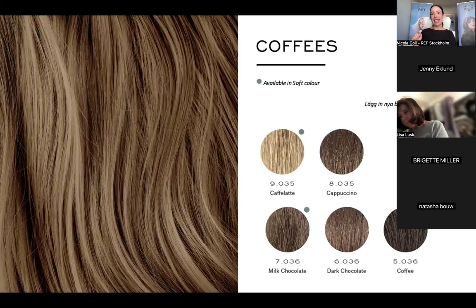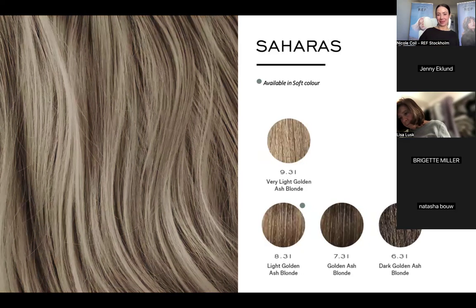The slight hint of that red brown and that slight hint of the red that we have in there is what really makes it chocolate. It's what really makes it coffee or toffee, some people call it, because you do need the supportive little bit of warmth in these shades to make them look full-bodied and well-balanced.